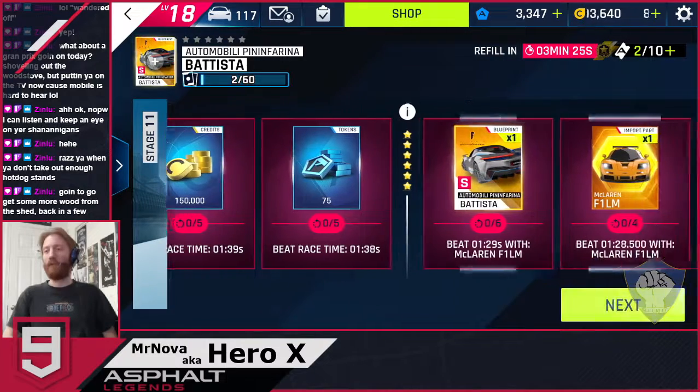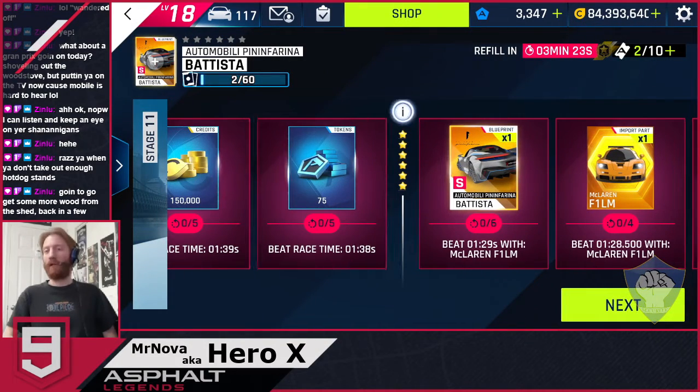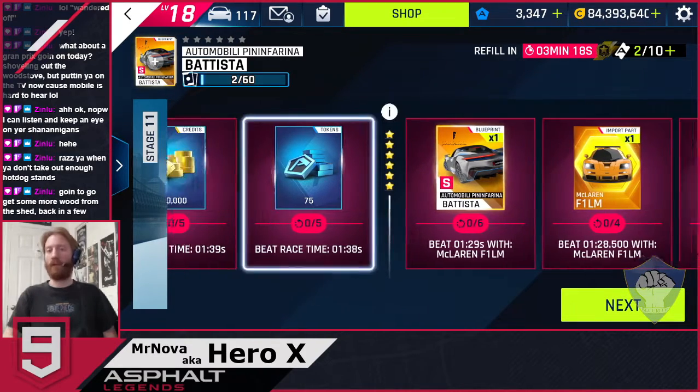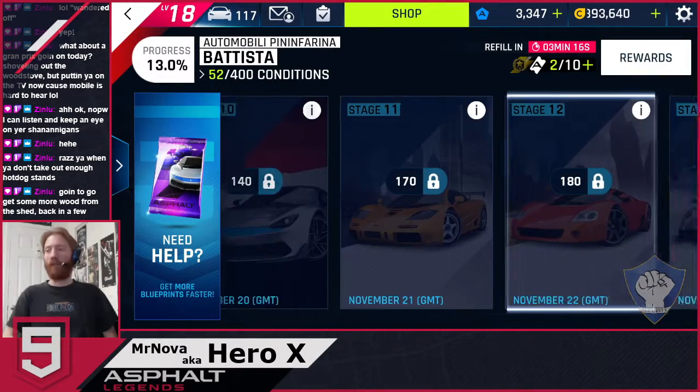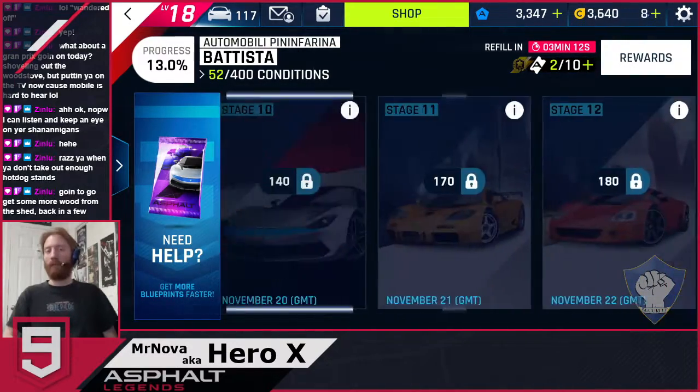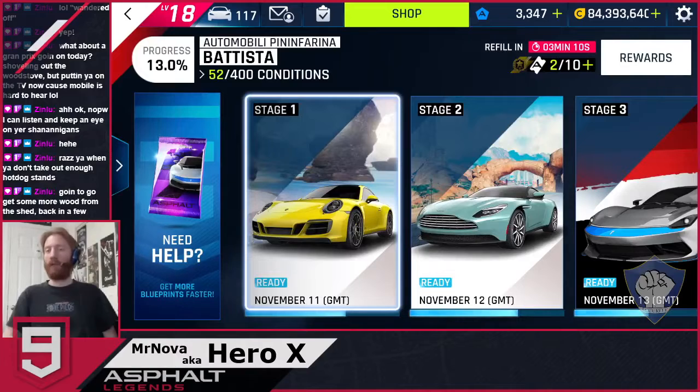At that point, it starts getting trickier again. So, we need a much higher star level on the other vehicles to get the other conditions done. I don't know how far along in the event I'll actually be able to get, but as always, give it a best shot.